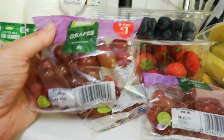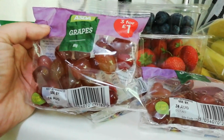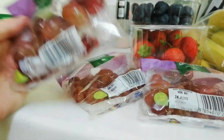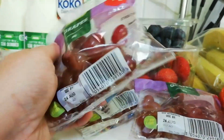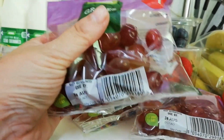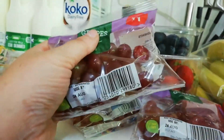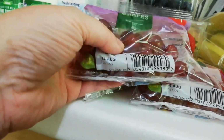And the grapes are not for me. These are for Brooke. These are for her packed lunch. She takes a pack of these every day. Now, it's 3 for £1, so I did actually get 6 of those, but I've put 3 in the fridge already. So I think that's quite a good deal. And it means that they're nice and fresh for her, rather than opening up all of them at the start of the week and them going a bit dried up by the time she gets round to eating them on the Friday. And the 24th of August is a good date, so they'll last her all week.